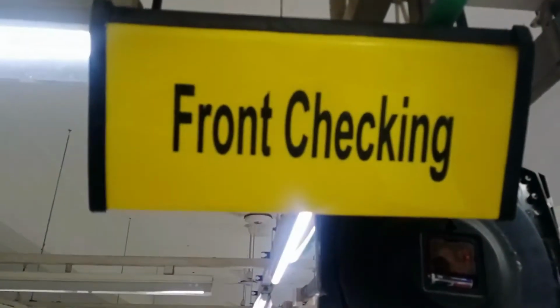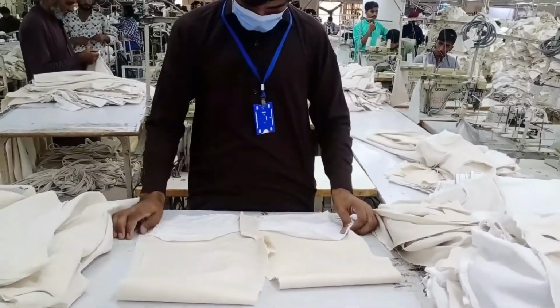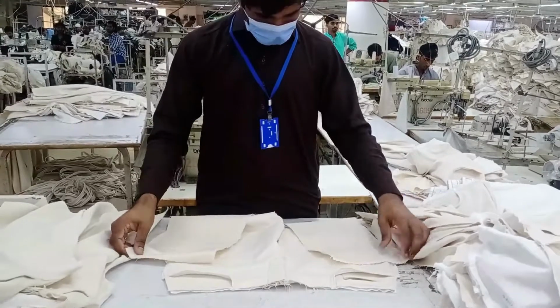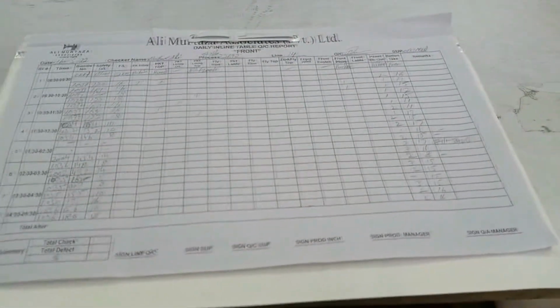This is our front checking section. A static QC is deputed in the line. He checks every operation of the front section. He receives the garment bundle-wise and makes an hourly report.